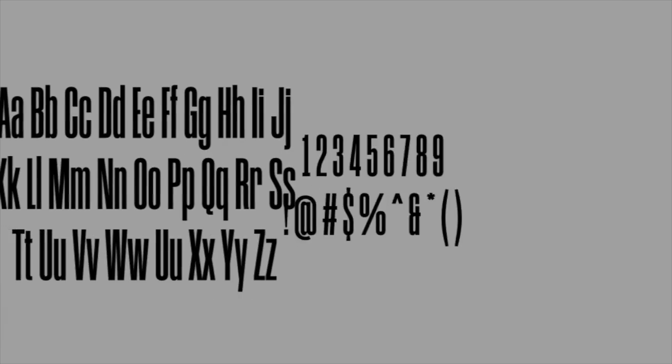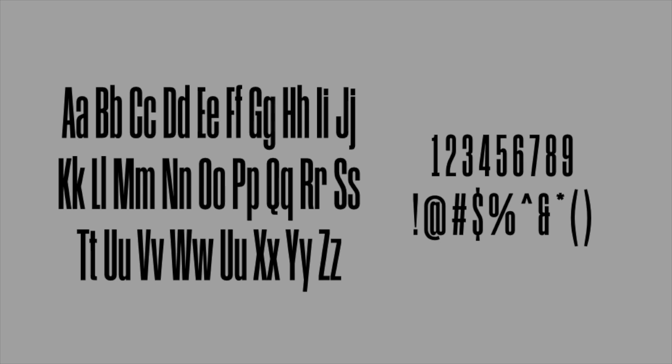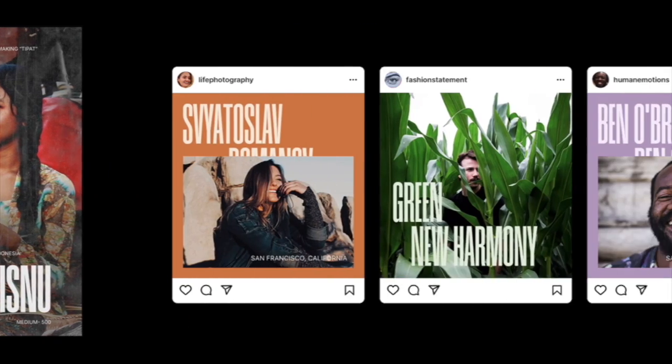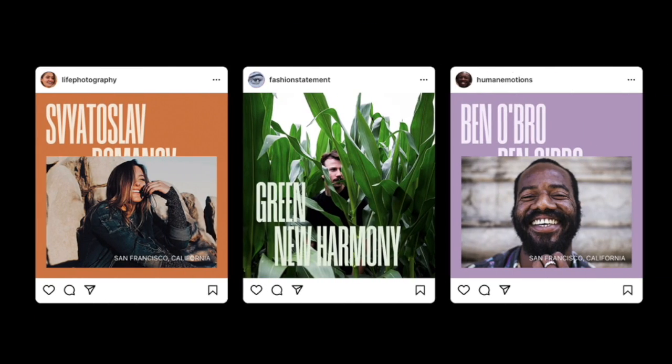This next one is one of my very favorite tall fonts. It is called Humane. One thing that I love about this font, or any tall font for that matter, is it is fantastic for smaller spaces such as social media posts, because you can fit a lot of these characters in a very small width.